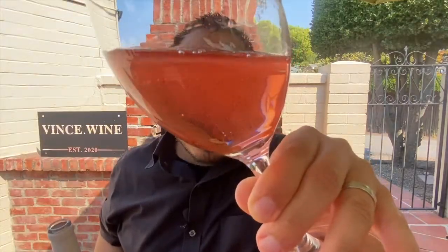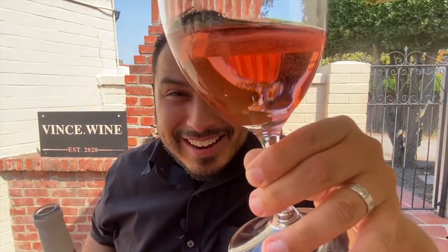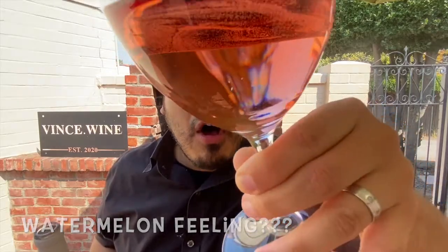Wow, gorgeous coloration on this. Check out that. This right away makes me think of watermelon. I get this kind of watermelon feeling from it, and I love all those really crisp looking bubbles rising up to the top there, telling me this may be a crisper style wine.